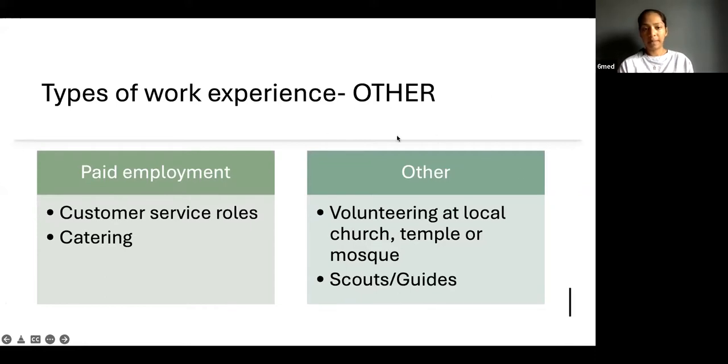Other than paid employment, like I said, could be volunteering at a local church, temple or mosque. So it could be religious stuff as well, but you're still volunteering with the general public, or doing things like scouts and guides, which you might have done when you were younger.